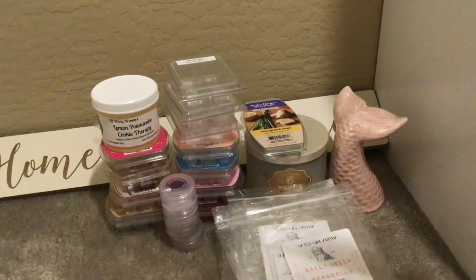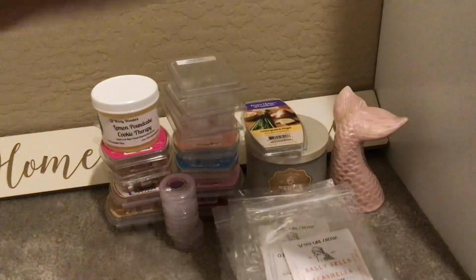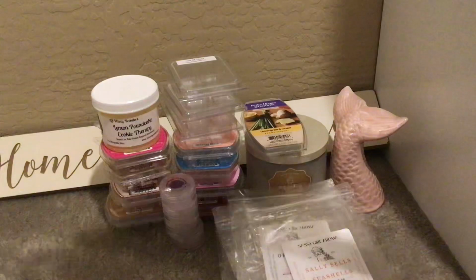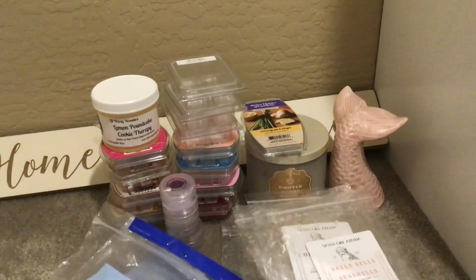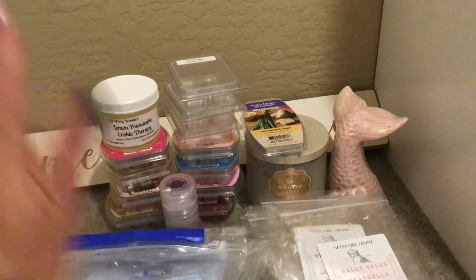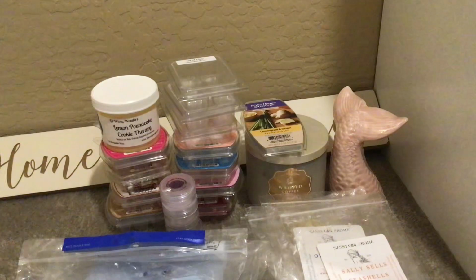Went through a bag of cotton balls. The Jumbo 200 from Walmart, Equate Brands. I know that these can be difficult to come by, but ordering them online, like from Walmart.com, I feel like they're never out of stock that way, and then they'll just ship them right to your house. So there's that.